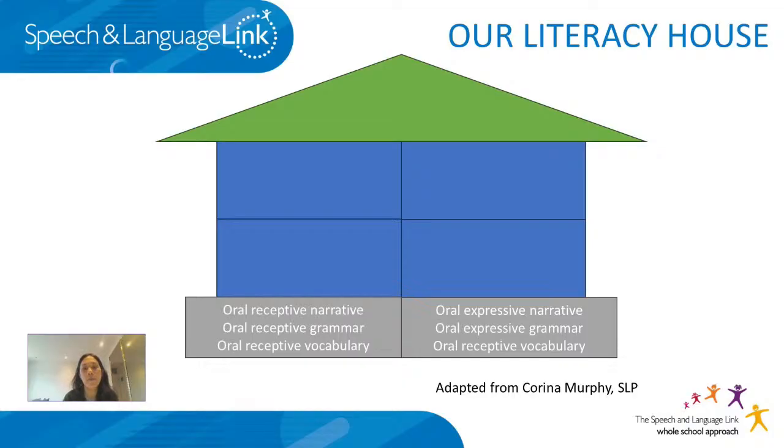So we're going to start with the foundations of the house. The foundations of our literacy house are oral language skills, specifically oral receptive language, what spoken language the child can understand, and oral expressive language, what spoken language the child can use. With typically developing children, they start to develop oral language skills from birth, or some might say even earlier, and they start to build these strong foundations to their literacy house really early on.